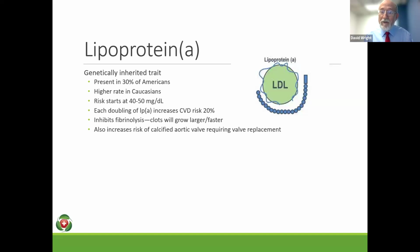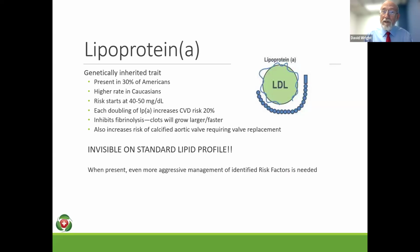And because it's a genetic trait, it helps you find cases within their family. So Mr. Smith comes in, has lipoprotein a. We need to tell Mr. Smith, your brothers and sisters might have this, and your children might have this. We need to look further. It is totally invisible on the standard lipid profile. It is carried by ApoB, and so some of the ApoB elevations that you'll find are going to be related to how much lipoprotein a is there.